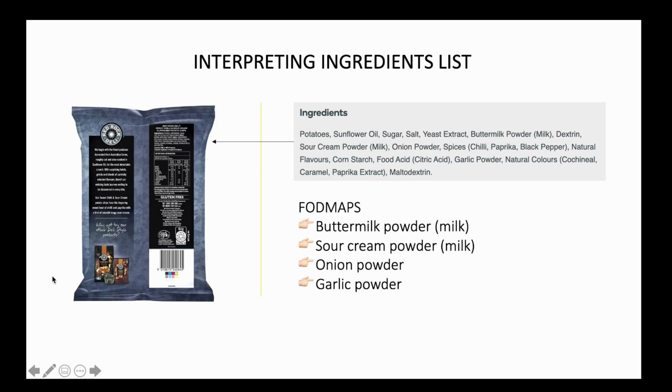So just a little tip, the first thing I usually do when I look at an ingredients list is just scan the ingredients list for the big high FODMAP ingredients. So if you see the word garlic, onion, or inulin, then automatically that product is going to be high FODMAP. So I put the product back without reading every single word or checking every single word.